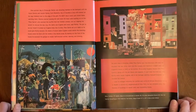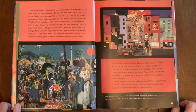In later collages, picturing the conflict and strife of African Americans living in Harlem, a dense city neighborhood of New York, he too stripped down the facades of buildings to reveal what was happening inside.